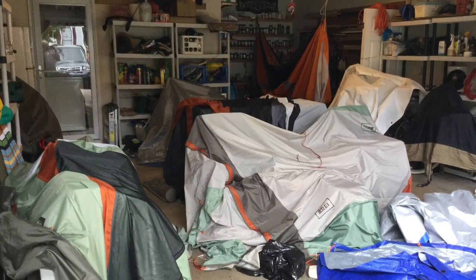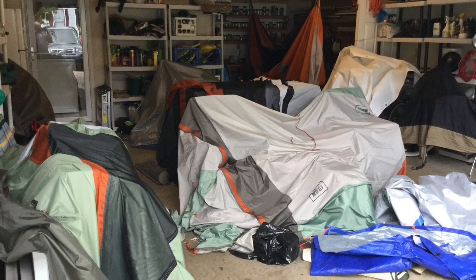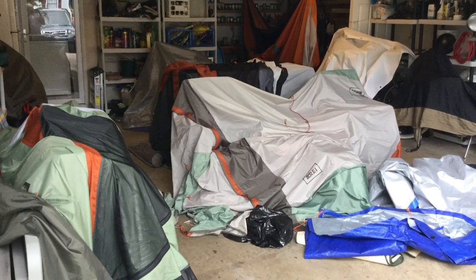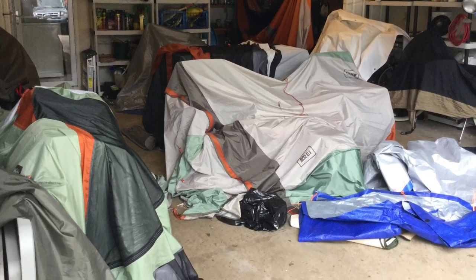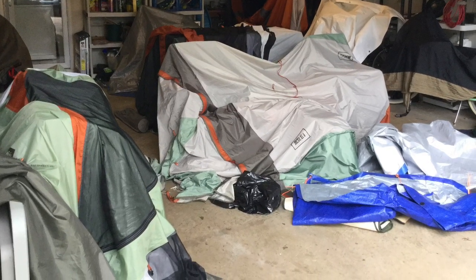When we got home, we had to open all of our tents and all of our tarps and spread them out so that they would dry and not mildew. Here's what our garage looks like with 3 tents, their ground cloths, and their rain flies opened up.